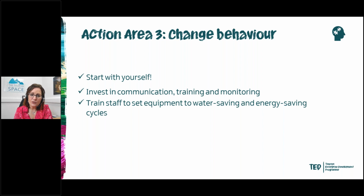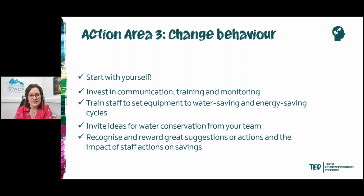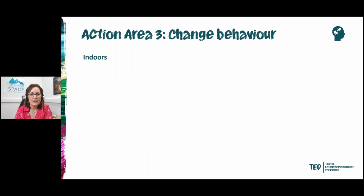Train staff to set equipment to water saving and energy saving cycles. Invite ideas of water conservation from your team. So having a green team that meets as seldom as once a month, but to think about ideas. People, when they know this is on the agenda, will start to see great ideas. And recognize and reward the suggestions or actions that lead to savings. In some way, recognize that, and if possible, reward it, again in a small way. I think people like to have recognition, particularly of new initiatives like that.